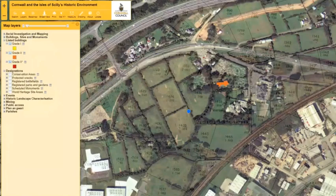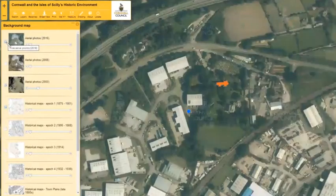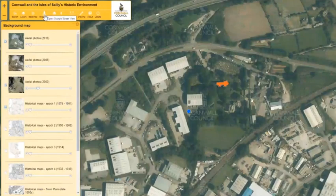So for me, this property is something that I'd be quite interested in. As much as anything, I like it because when you look at the 2016 mapping, you can see that it is an island that hasn't been developed. And I think in some ways that's what we're looking for in Redruth as well, but on a smaller scale. So the simple things you can do with this, first off, you can go and have a look. I'm not going to load the street view because I tried it earlier and I got it in the wrong place, so I'll save it.